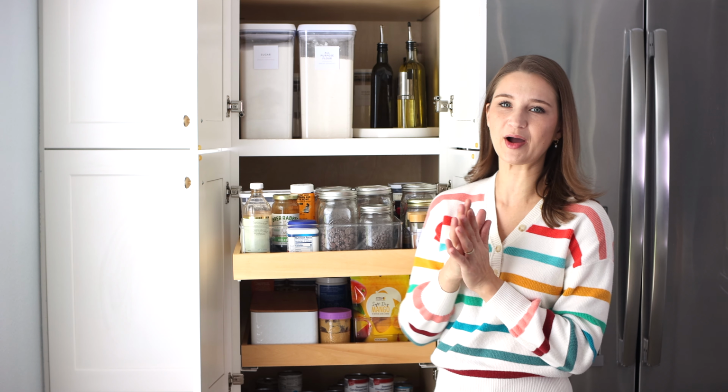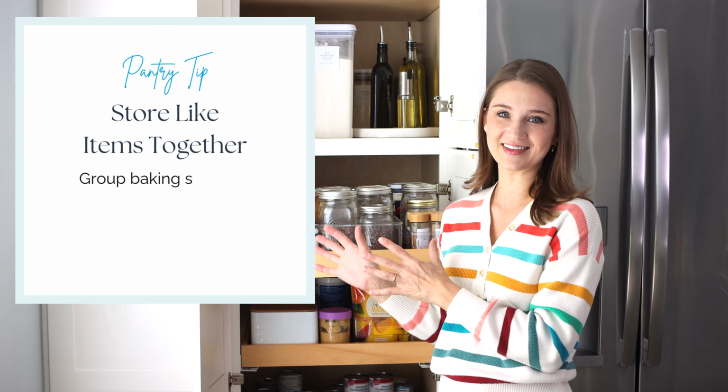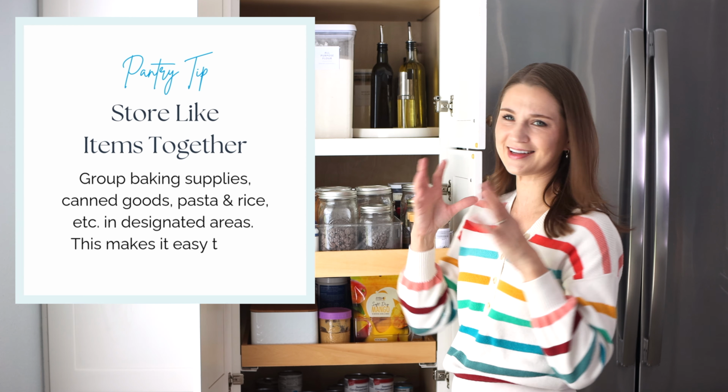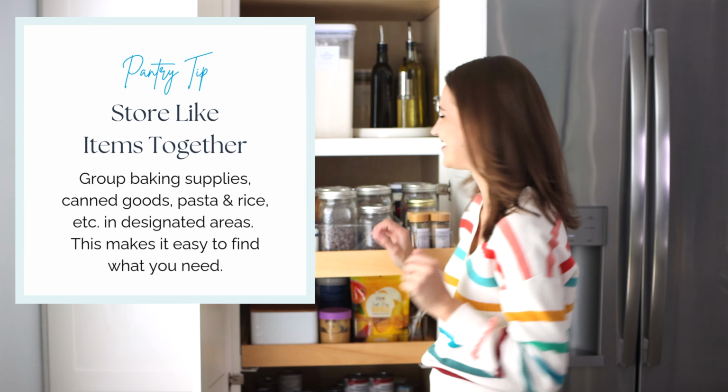So that's how I organize everywhere in my kitchen. I try to put like items together so they're all in the same space and I know where to look for them, and it just works that way in my head.